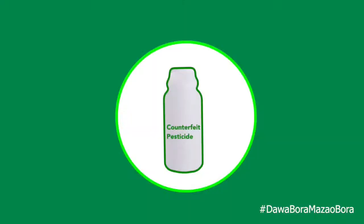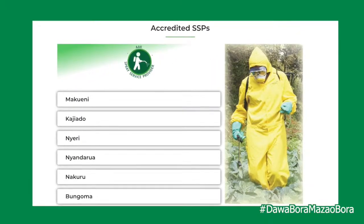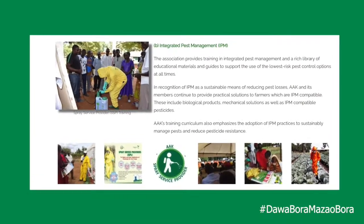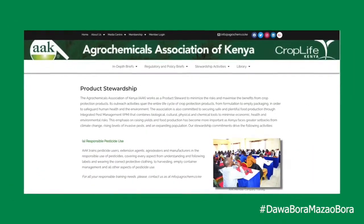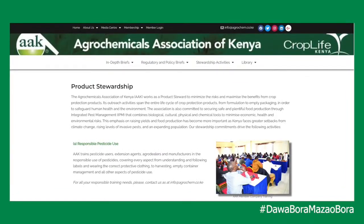You will also need to commit yourself to not sell counterfeits by signing the Code of Conduct on Pesticide Management through accreditation by the Agrochemicals Association of Kenya. Here, members follow the Code of Conduct on Pesticide Management, which the industry uses for self-regulation. Through the code, AAK encourages the best practices for agro dealers, including responsible pesticide use and ethical business practice.